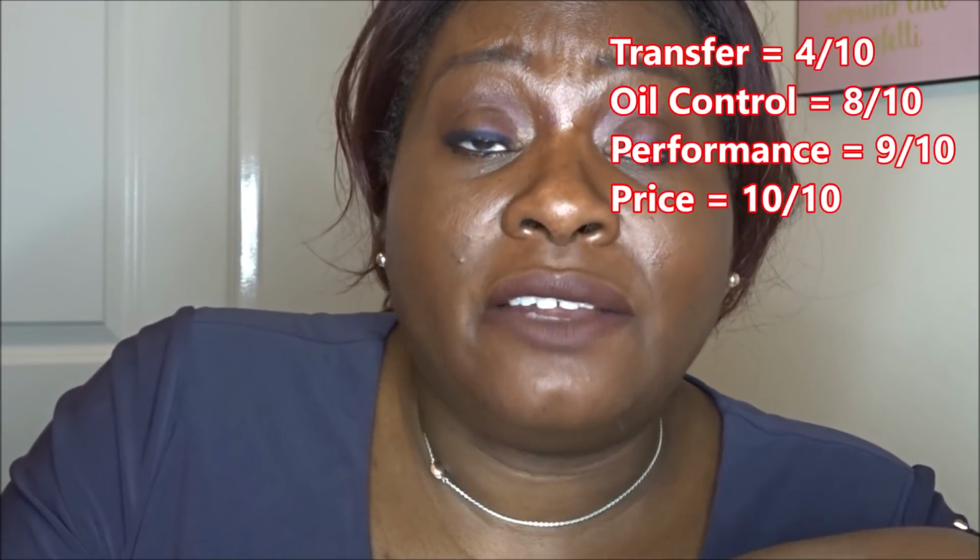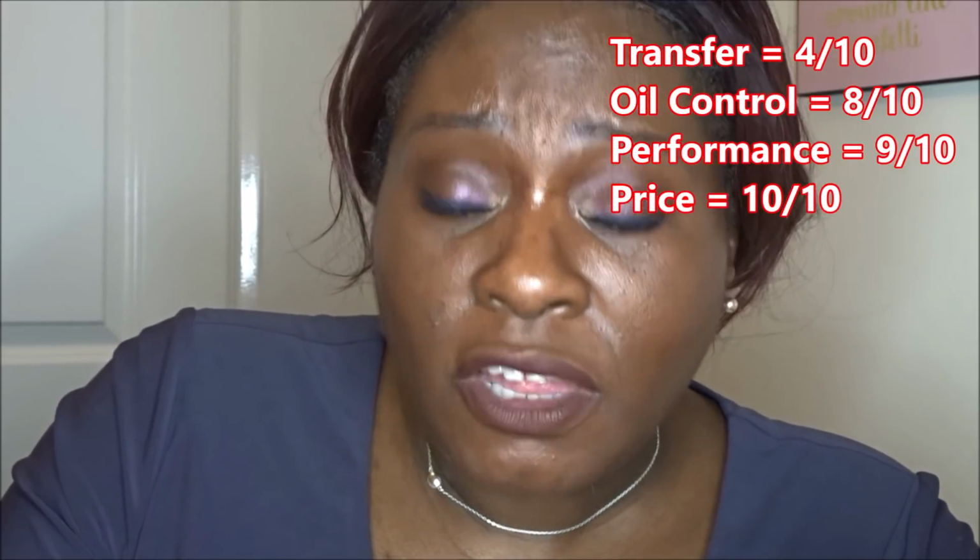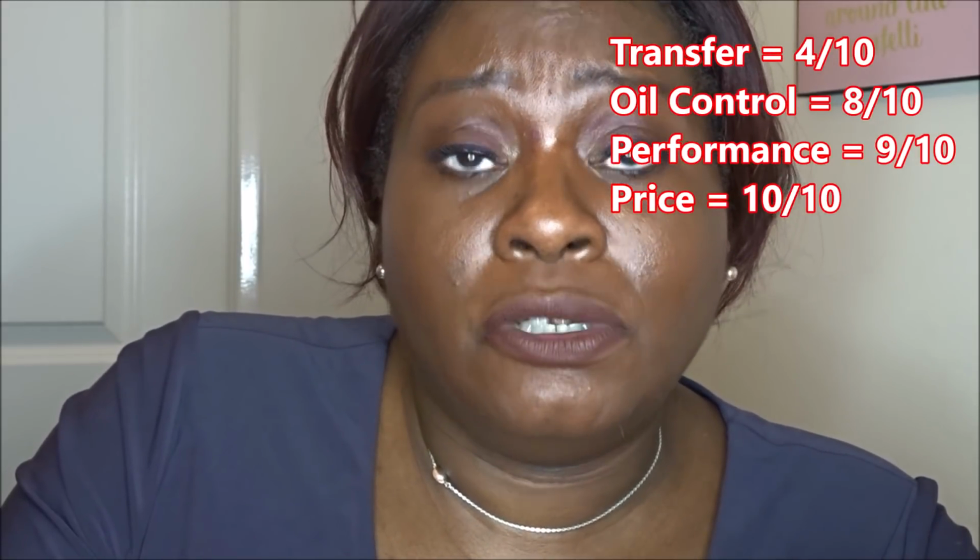I'm giving that a 10 out of 10 because that's pretty good. And finally, the shade selection. There are actually 30 shades available, but we've only got 26 in the UK. When I say only, it's 26. That's still a decent amount for a drugstore foundation.